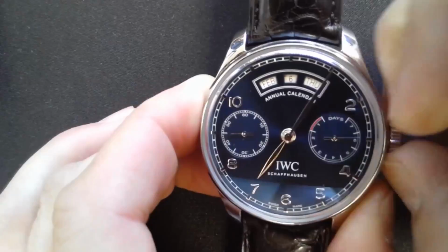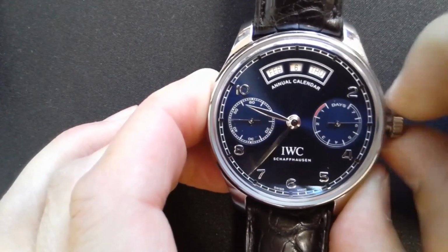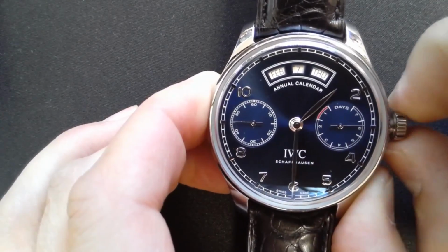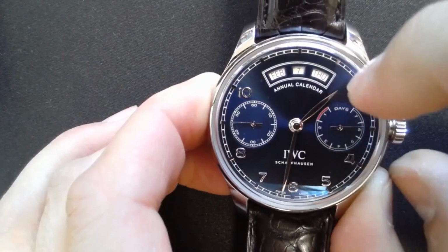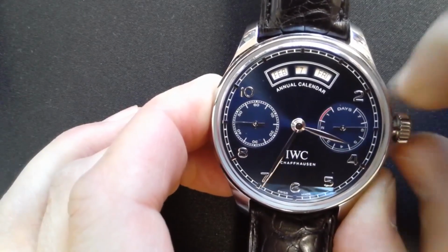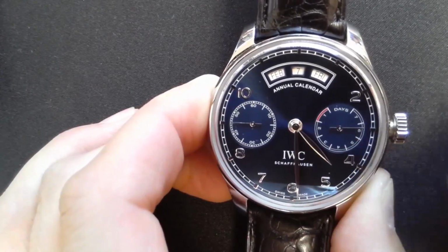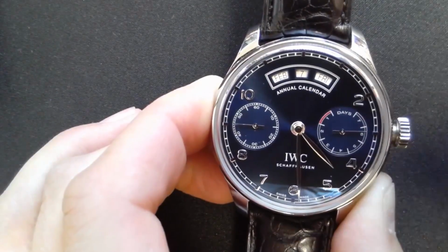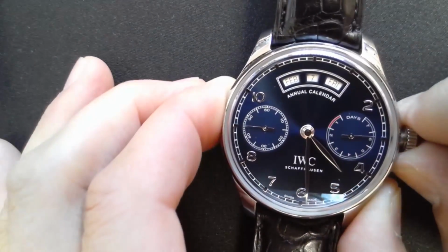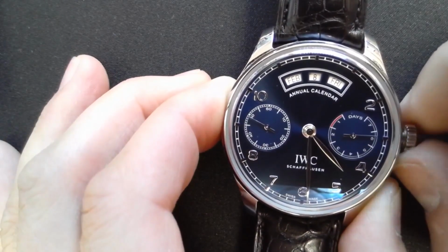And actually I did this wrong, because what you're always going to want to do is move your hands so you know where you're at. So now I know because the day just jumped. I'm at 2 a.m. right now because the day just changed. So I'm going to want to go down here around 4 a.m. so the hands are out of the way. And now all your changes would have been completed. All the internal workings have disengaged. You can go back, and then you can set your date.